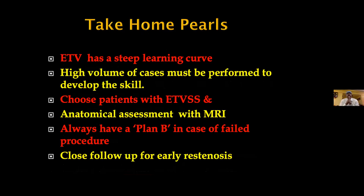We need to do a high volume of cases so as to develop the skill. There's never an end to this learning, and ETV is one of those things. In various indications, as Santosh has told previously, you have to practice and build up your skill. And you have to be very selective in choosing patients. The right patient, the right indication, and the right anatomy with MRI is the key to success.